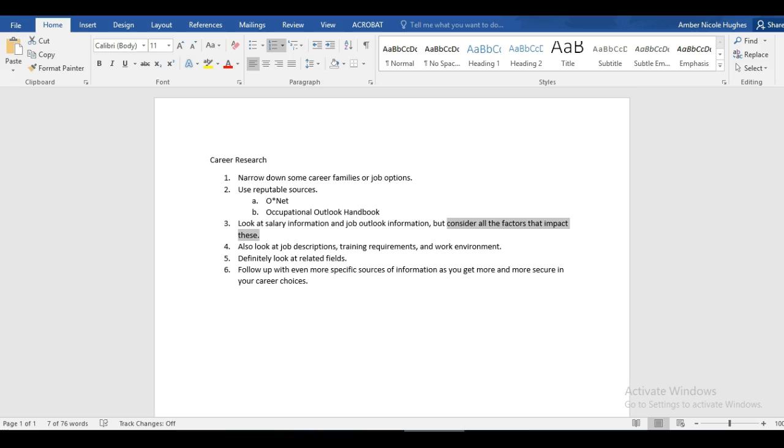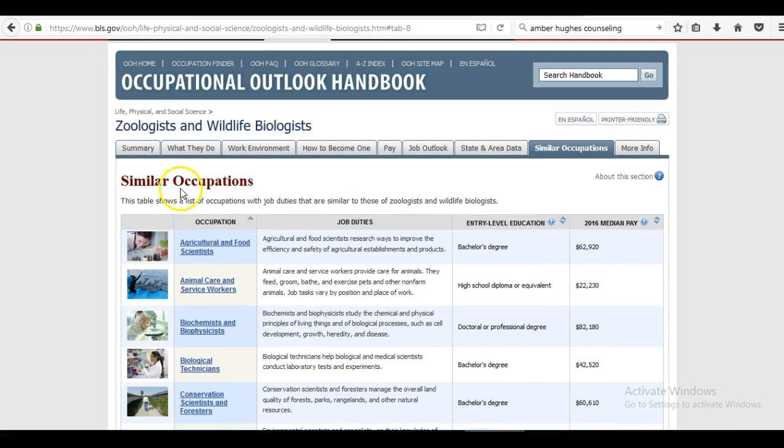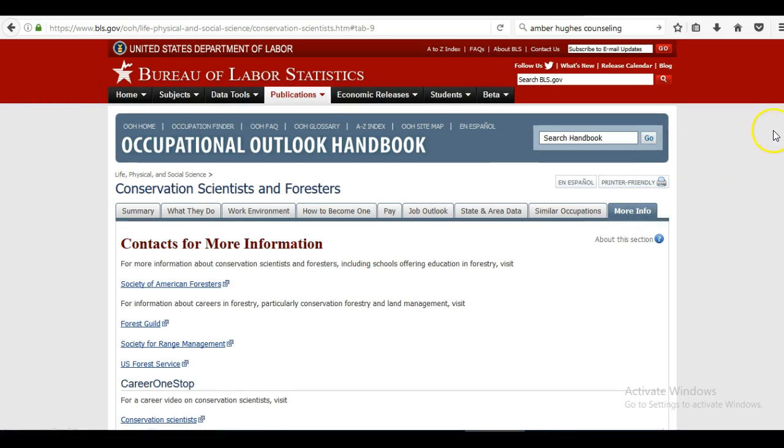Back over to my steps. All right, so you're looking at job descriptions, training requirements, work environment. Those things are going to tell you what you're doing on a day-to-day basis. And again, those things are really going to impact your job satisfaction. Definitely look at the related fields because that's going to open up a lot of doors for you. Follow up with even more specific sources of information as you get more and more secure in your career choices, okay? This can be something like, let's go back. Here we go. To our scientists and see what they've got for more info.